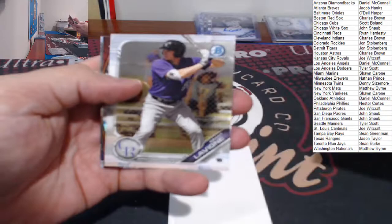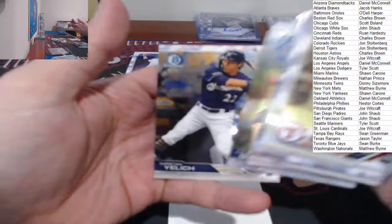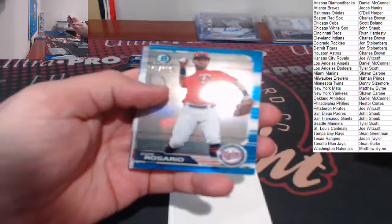Dijon Rosario, Stafford, first Bowman. Forrest Whitley, Arizona League for the Astros. Yelich. Newton, first Bowman. Kraus, stat tracker for the Rangers. Blue to 150, Eddie Rosario for the Twins.